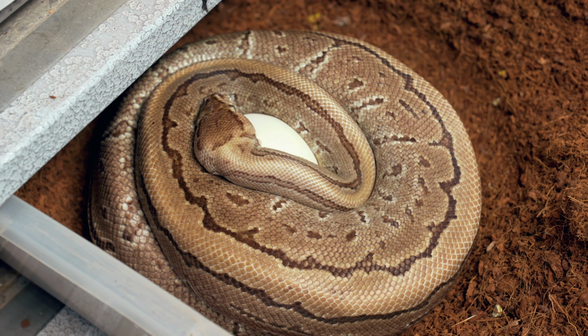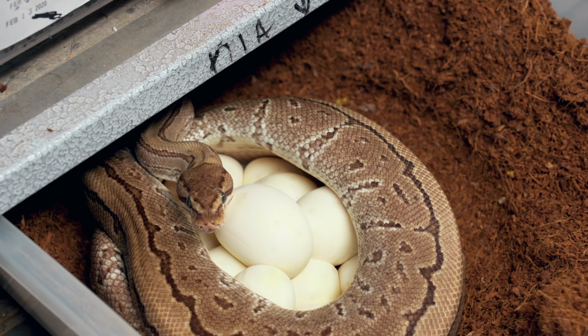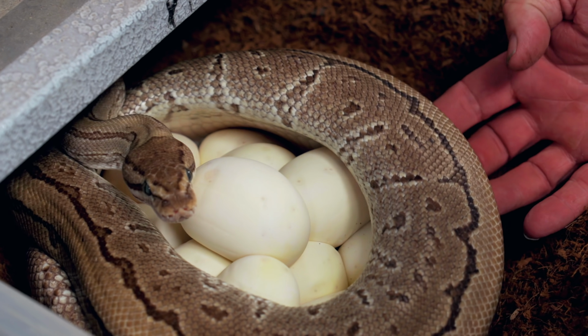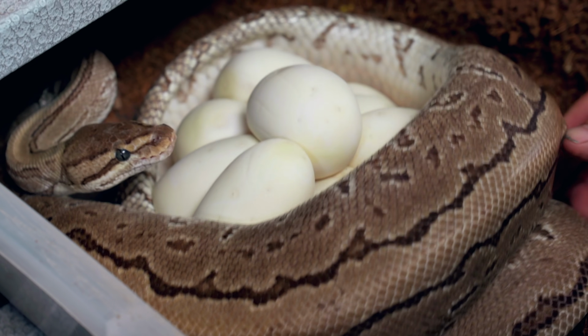And this is, by the way, a beautiful animal here. This is actually a pinstripe specter. So let's see how many eggs Mama has. She is such a gorgeous snake. And because she's a pin specter, it means that she's actually het for super stripe, right? Or basically not het, but it is an allelic animal that is carrying the trait for super stripe.